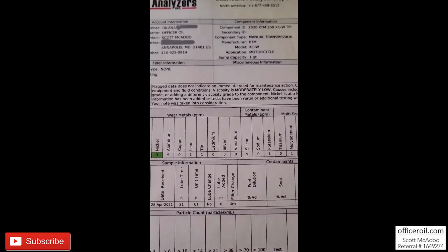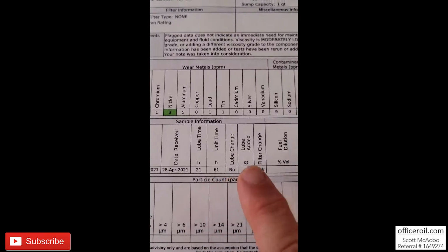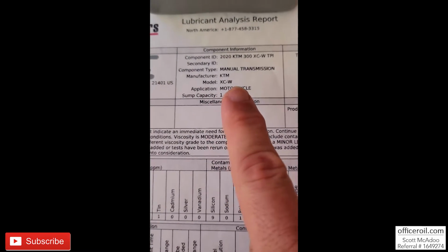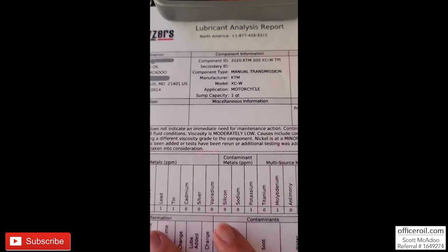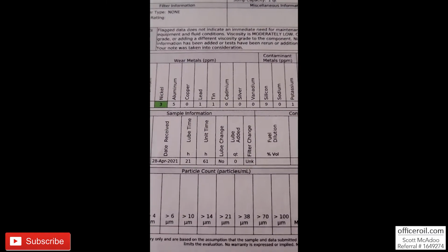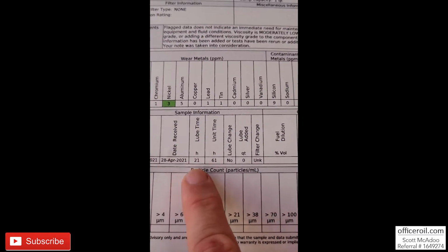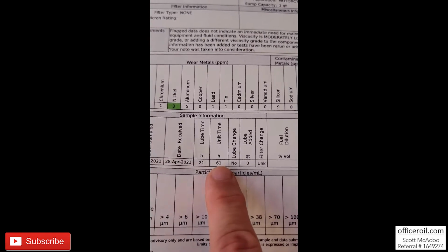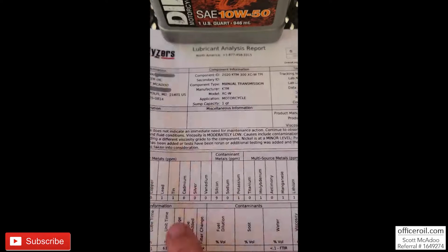So here we go. This was the KTM 300 XC-W 2020. The sump on this is 0.85 quarts. They round up to 1 just for the report. Lube time was 21 hours, and I had 61 hours on the bike with this sample. So let's see what it says.